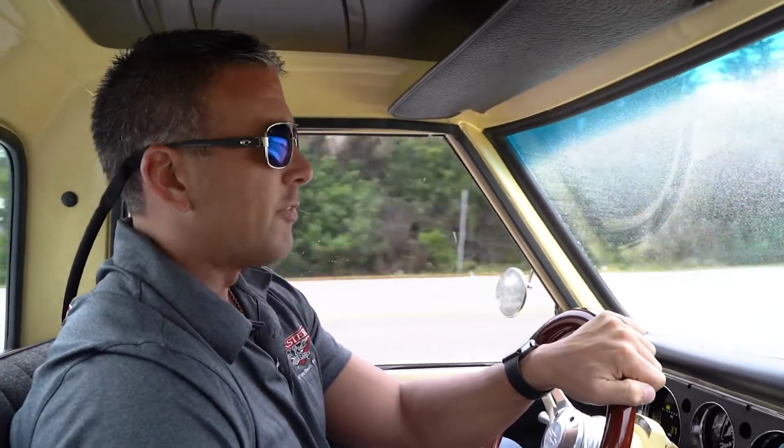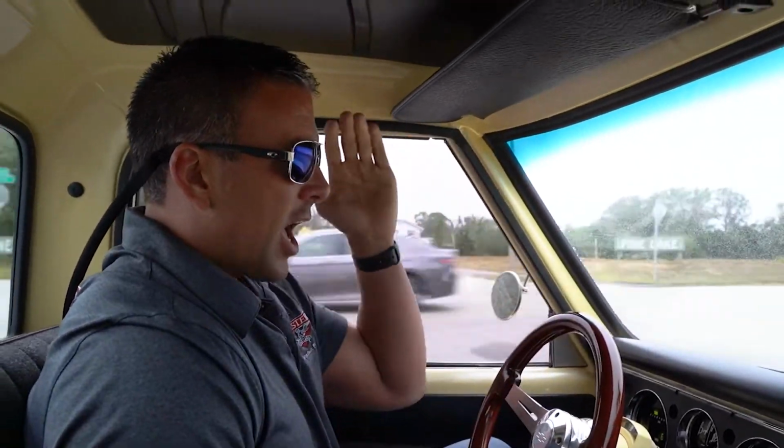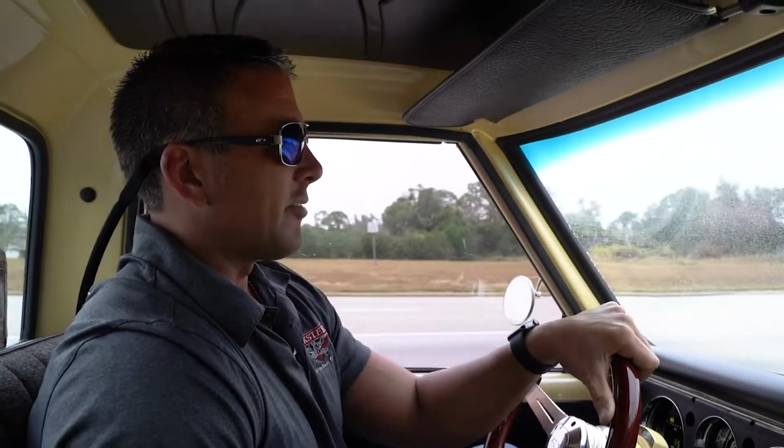Just an all-around great truck. Trucks are holding in popularity right now. The 50s pickups, the 70s, the 80s, all very desirable. We're selling actually quite a few of them. So it's the holiday season. Buy yourself a Christmas gift.